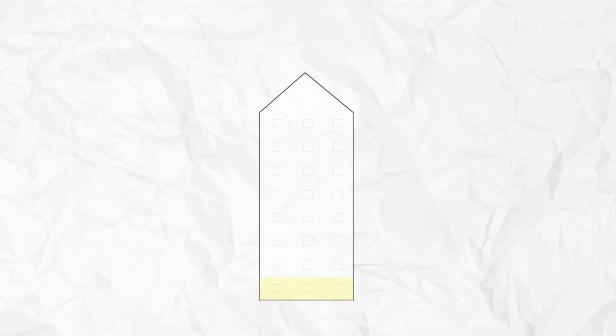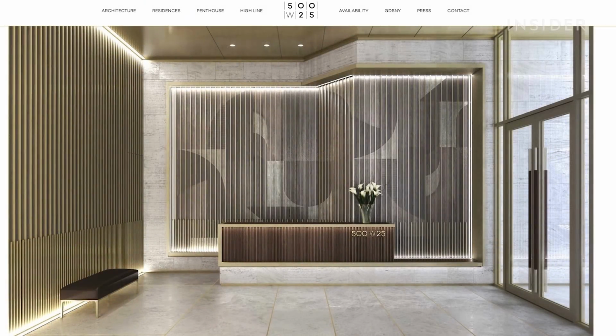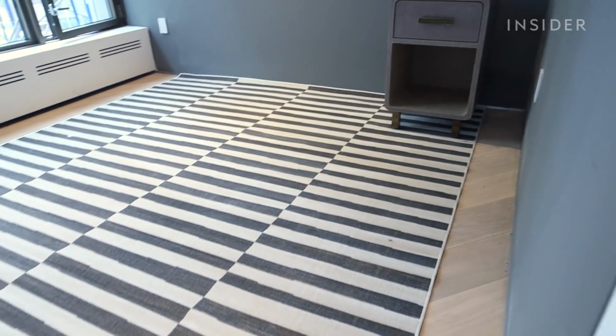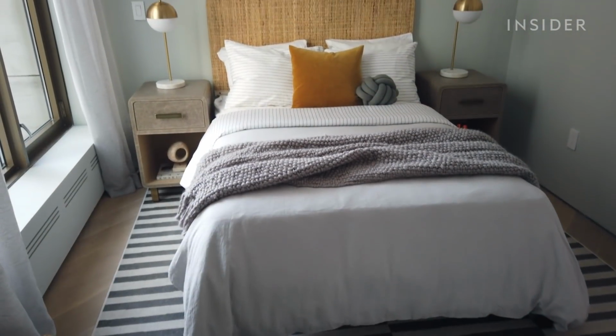This apartment is one of 7 3-bedroom units and 1 duplex penthouse in this new boutique development that was put on the market at the end of October. But before a unit like this is ready to be put on the market, the developers need an actual place they can show a buyer. That's where a model unit comes in.